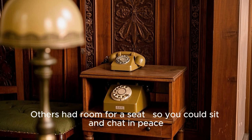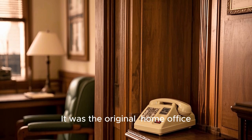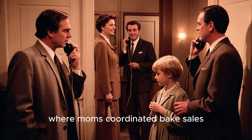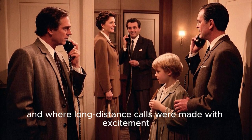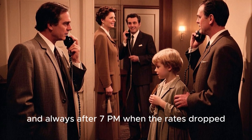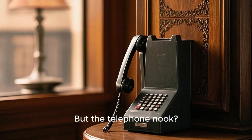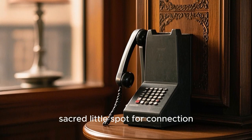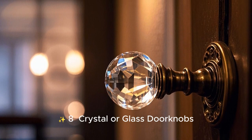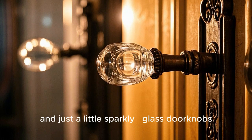Others had room for a seat, so you could sit and chat in peace. It was the original home office, long before we had them. This was where teenagers whispered to sweethearts, where mums coordinated bake sales, and where long-distance calls were made with excitement. And always after 7 p.m. when the rates dropped. Now, phones are in our pockets, but the telephone nook, that was a quiet, sacred little spot for connection.